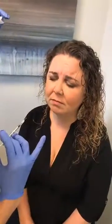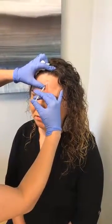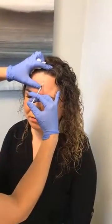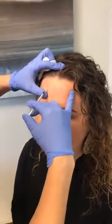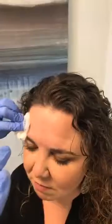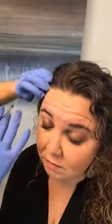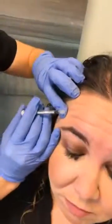Raise your eyebrows up. Okay, relax. It's hard to describe how small this needle is. It's so painless, it's about the smallest we got. Raise your eyebrows up again. Up. There you go. And now I'm going to go out here on each side, and then you'll be done. Relax.